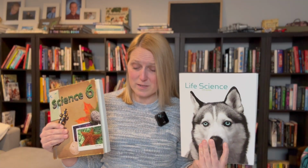Now, here is my thought. If you had a student who was maybe a struggling reader or really just had a hard time focusing long term on particular subjects, maybe the Science 6 book might be better suited for that student. The reading level is definitely far below the next textbook reading level, far below. So you could go that route.